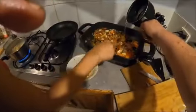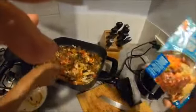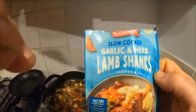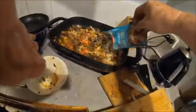I normally like to add stock of some sort, but I haven't got any because we've had car problems. So going in now is some beautiful Gilston Bay water. Okay. And in it goes. Our flavour base for this meal is lamb shanks, garlic and herbs. In that goes as well. That's just beautiful.